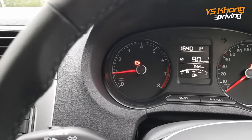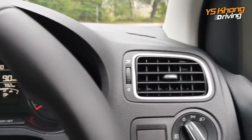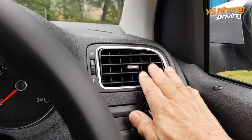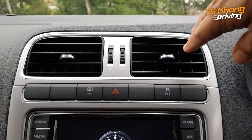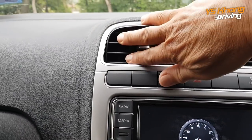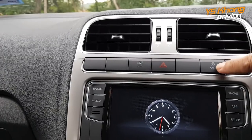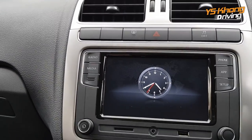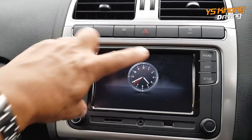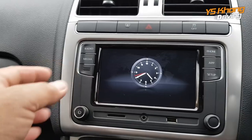P means the parking brake is on, and this is the aircon louver for the driver, and the second one for the driver also, and this side is for the front passenger. Okay, then you have traction control off here. This is a dimmer, and then you have your small screen here. That's about maybe 7 inch or 6 inch, yeah, or 6 point something inch.